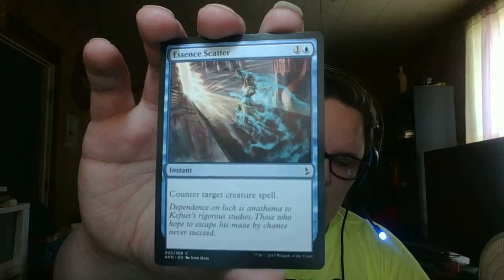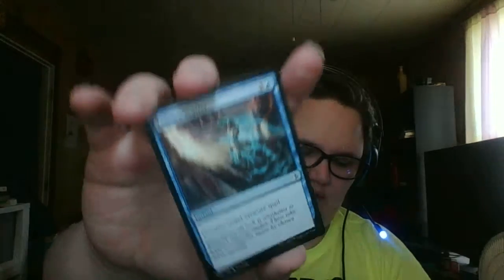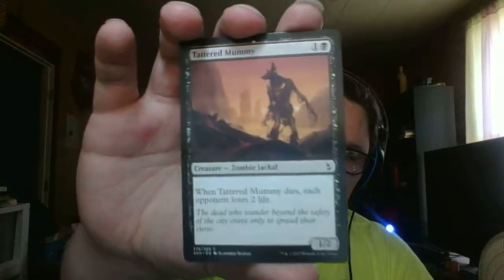Negate. Surprise. Malfunction. Essence Scatter lets you counter target creature spell, and it's blue and 1. Then there's Revolutionary Rebuff, which I need against Bubba's deck, but I'm playing Black-Red right now. I would need to make a different deck. Sinister Vampire, Gifted Aetherborn. Tattered Bunny costs black and 1. When it dies, each opponent loses 2 life, and it's a 1/2, and there's 2 of them in a row.